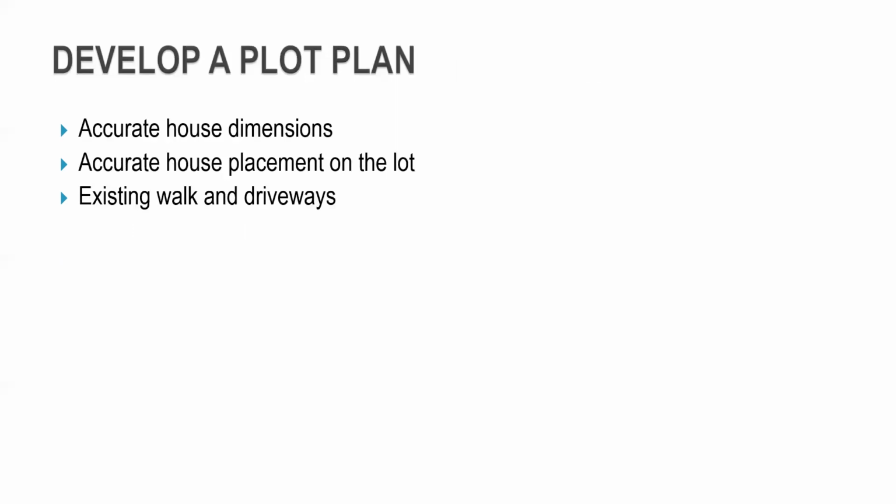Now, in terms of developing a plot plan, you need accurate house dimensions. You need accurate house placement on the lot. And you also need to mark the existing walkways and driveways. That's a plot plan. Plot plan means you go to my house and look at where the house is, what its dimensions are, where the driveway is, and what the existing walkways are. So that's basically what we develop.